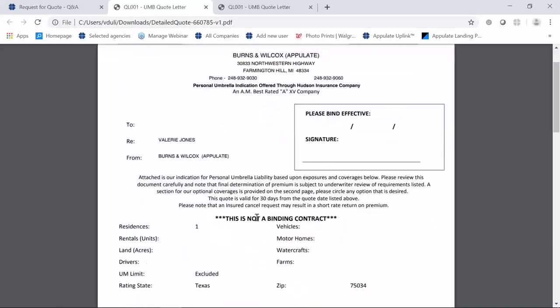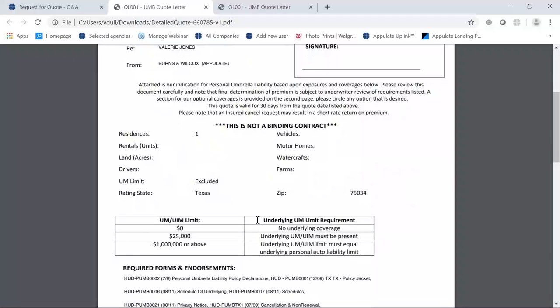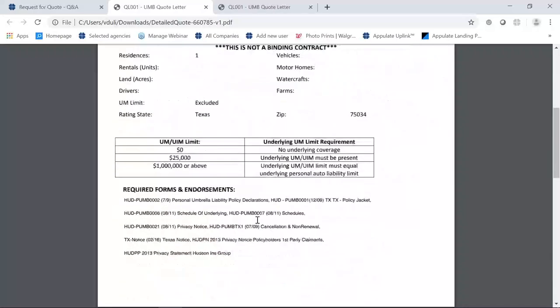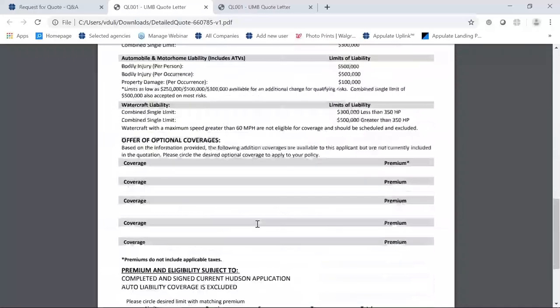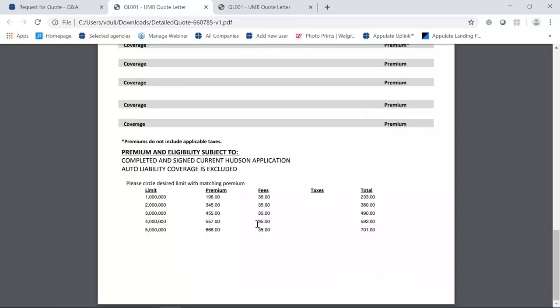Jeff, anything on this? I don't think you're going to notice too many differences between this quote and the last quote. All the same limits, the forms are there. The big thing is going to be obviously reviewing this quote, making sure it's the way that you want, but you'll see the subjectivities listed there, and then the pricing once again. So what I noticed from the last quote to this quote is the pricing is in fact the same.